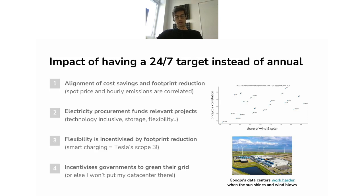The last piece of it is also that suddenly flexibility is incentivized by the footprint reduction of different products. So if you think about what Tesla is doing, Tesla has a footprint in scope 3 related to the electricity that their consumers are using. And that suddenly creates an incentive for Tesla to create a product where smart charging is included. It will reduce the consumer's footprint, but it will also reduce Tesla's footprint. And the final piece is that it incentivizes government to green their grid, because you'd like to optimally put your data center in a place where the grid will be cleaner in the future.